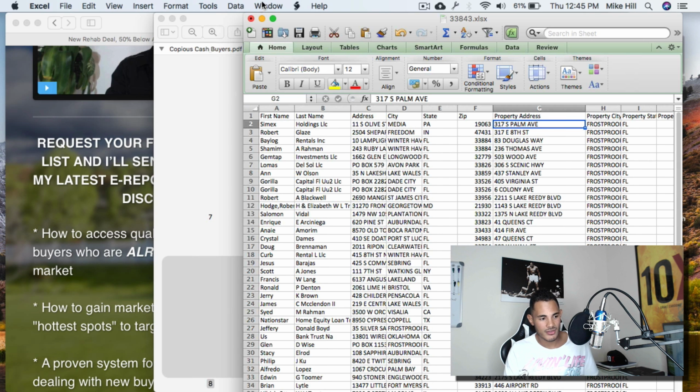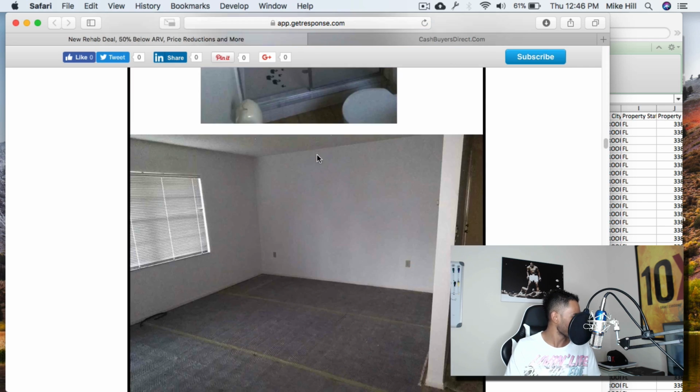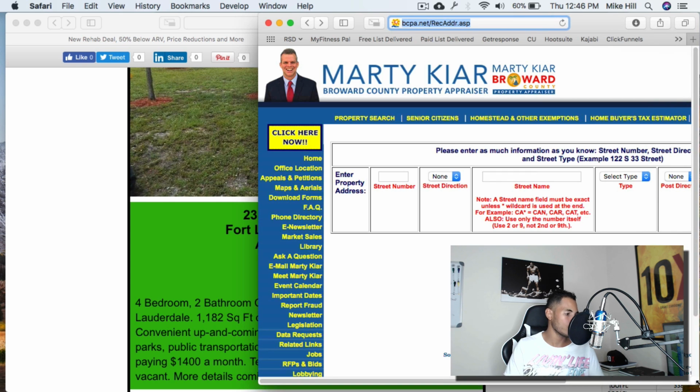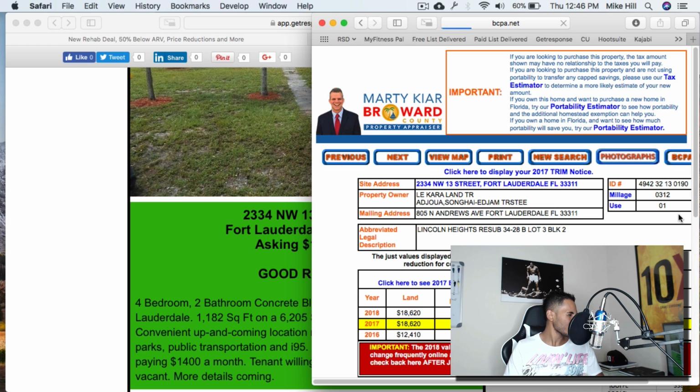That's a legit address. So if we go back to my example here, this is the property that we're trying to sell today. But this is another one that I'm offering. Now, this would be good for rental. So I'm going to pull up the property appraiser site. And all you have to do is Google search property appraiser and then put in your county name. The address here was 2334 Northwest 13th Avenue. So we search that, and here it comes up. The site address here is the property, but for the owner, you can see the mailing address is separate. So that's a really good way to get in contact with these guys.